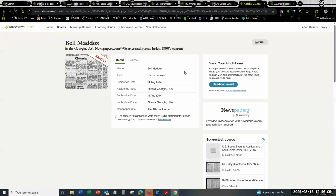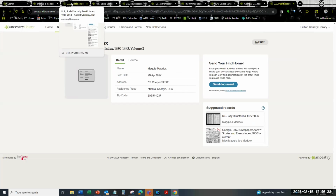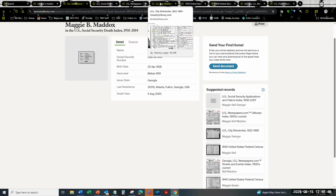So I'm not sure if this is her, but because it gives information about the publication, this would probably be something definitely to pursue just to see what this article is about and if it's about the person that you're researching. And then lastly, I know that she lived in Cooper Street. So I know that this is her even if the year is not correct. So I did find quite a few records for Maggie B that can help me with learning more about her and also sending me to some other records like they have the city directory.